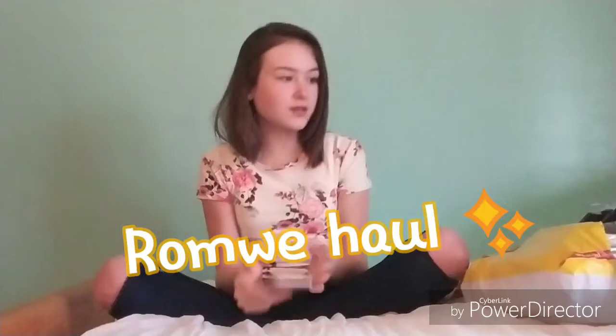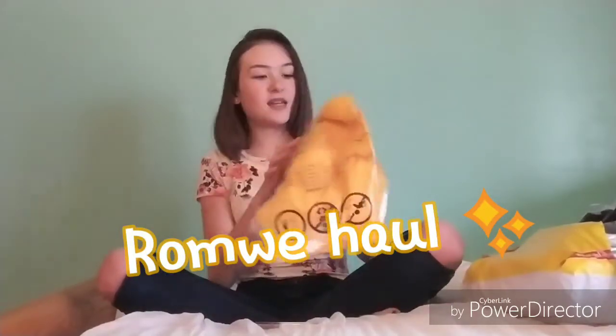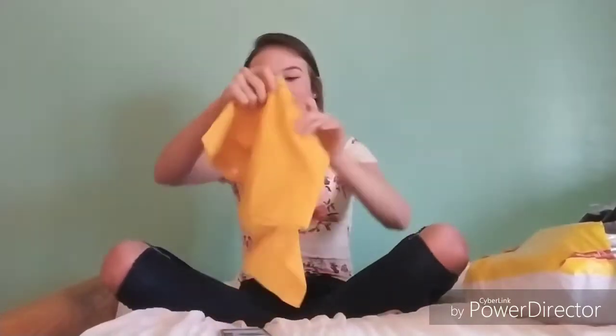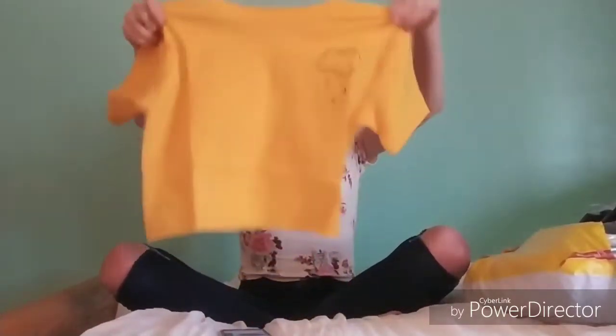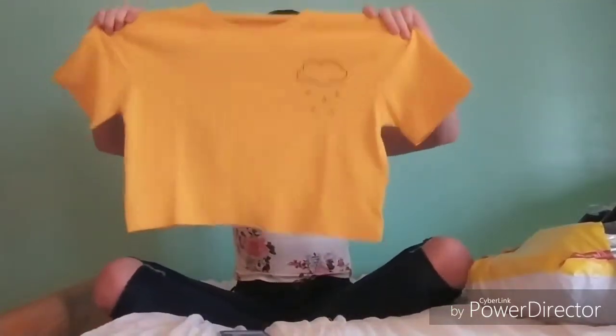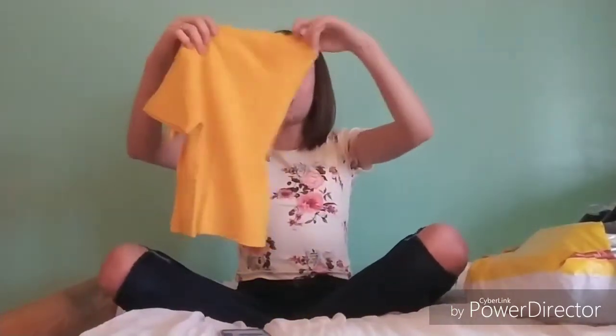So, the first thing is this t-shirt, which is a rainy print tee. Let me get it open. You're gonna see me struggling with this to get some stuff open. Oh my gosh, this is so soft. I got a small in this. It was originally $14, and now it was $6. It's like a crop top, and it has a little rain cloud on it. Oh my gosh, I love that so much.